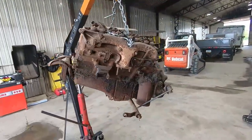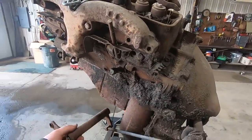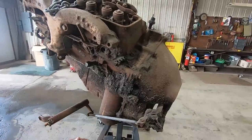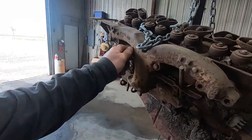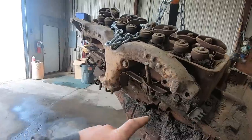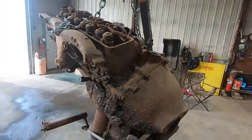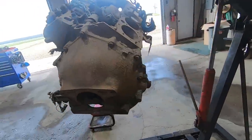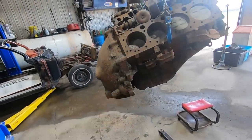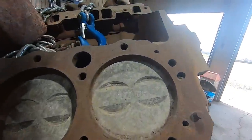There you go, we got this boat anchor out of there. I don't know that there's much worth saving. Maybe that clutch stud and the clutch bracketry, bell housing, maybe that ram horn manifold. Looks like they got all the head bolts out except for this bottom row, because the manifold is in the way. I don't know. Yeah, there ain't much there. No starter. And I'm pretty sure she's smoked.